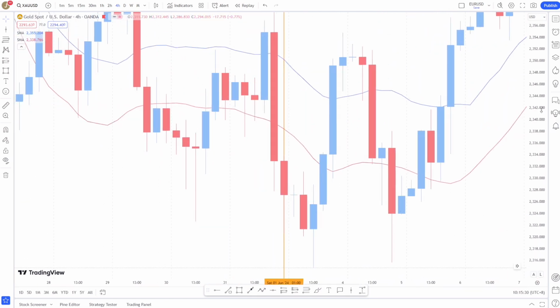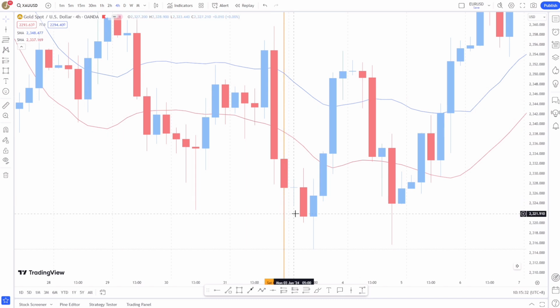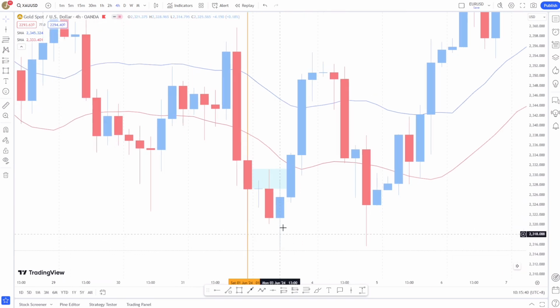So here, as you can see, we made a low, and here we have a resistance. Here, resistance here, and on Monday, 3rd of June, this candle at 5 a.m. Eastern, we broke up, closed above the resistance. So what this means is that for the New York session, we'll be going bullish, right? So let's analyze this part of the move and why it happened.